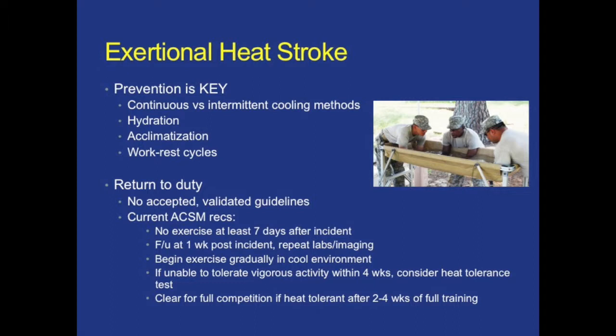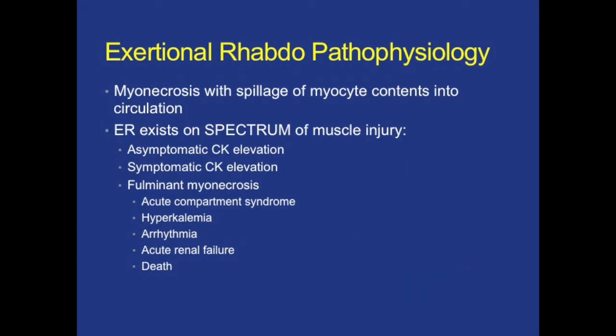If unable to tolerate vigorous activity within 4 weeks, that is a point where you would want to consider a heat tolerance test. That would be a referral to Dr. O'Connor and his heat lab. He and his team of scientists do perform heat testing, and they have a heat chamber and various tools to figure out what the underlying problem is, and whether this is somebody that may be at risk for further events. And finally, if this individual is able to exercise progressively and is tolerating it from a heat standpoint, then we can return them to full duty at about 4 weeks after the injury if there are no other complications.